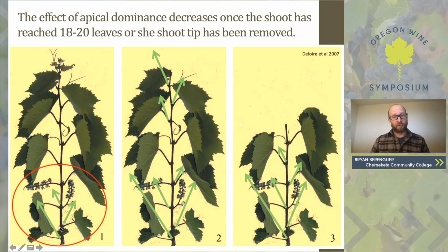Of course, what happens on the other side, if we were to cut the shoot tip off, which is what we do typically after flowering, once our canopy is getting too tall and we're starting to have shading of rows, one row shading the other row in the morning and the evening. We have to come in and manage that canopy, and we're going to then cut off that supply of auxin, and then the roots are going to produce more cytokinin, which is going to stimulate lateral growth along the entire length of the shoot.